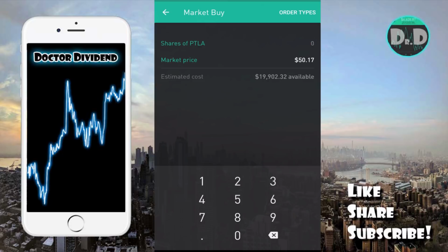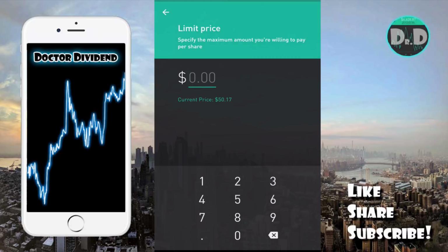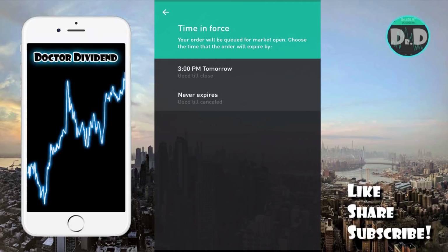If we take a look at the limit order here, you first put in the price you want to pay. So for example, let's put in $49. I'll never pay more than that. I'm guaranteed never to pay more than that. You can see up on top there, I'm specifying the maximum amount I'll pay for a stock. Then you can put in time in force, essentially how long you want your order to last. I typically always do the 3 p.m.